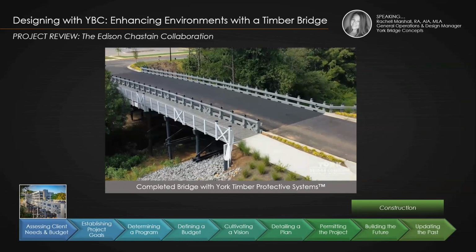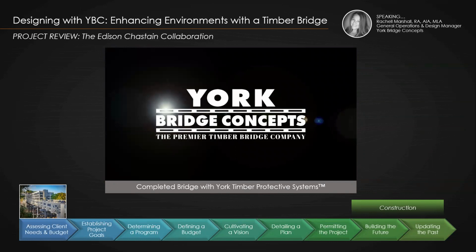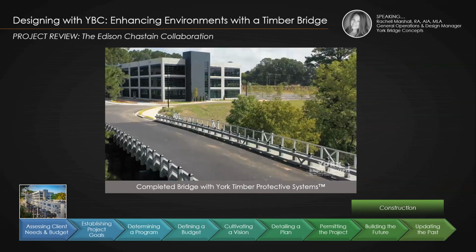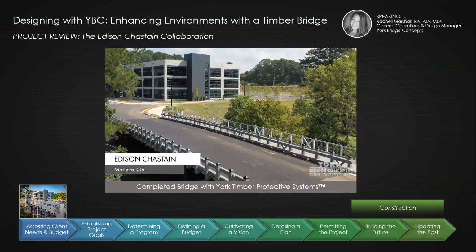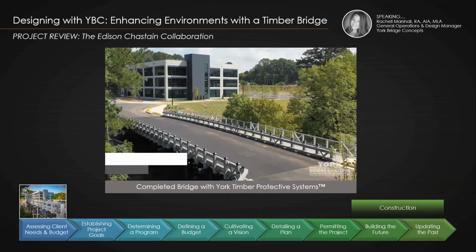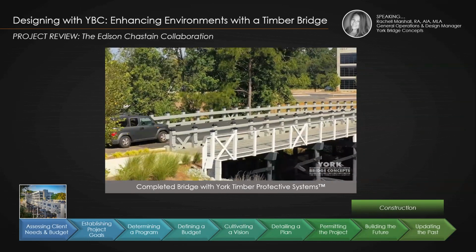Now, our York timber protective systems that you can see on that video, those are the wow factor. And in this particular case, it was acrylic and some composite components that are used. And these help to make a seamless integration into the environment, the site plan, and the vision.